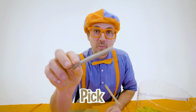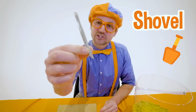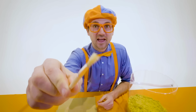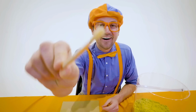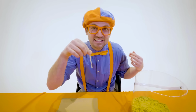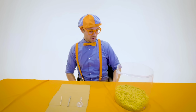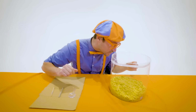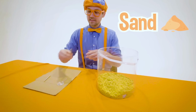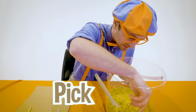Ooh, nice little pick. A pick and a miniature shovel, so then we can shovel up some of the sand. And then, check this out. Whoa, it's a brush. So then we can be nice and delicate. We definitely don't want to break up the fossils. All right, let's see, what do we have here? A bunch of sand. So I think we should take our shovel, our little pick, and then do some picking.